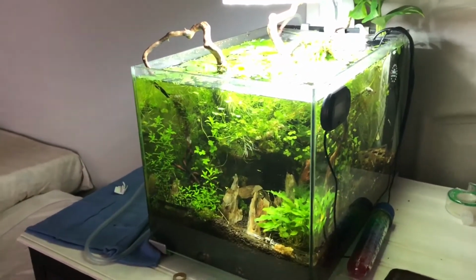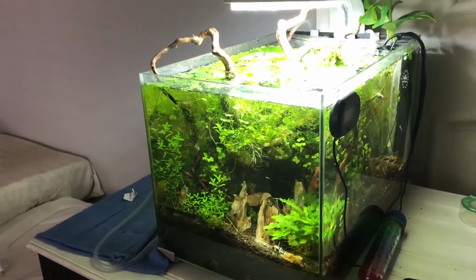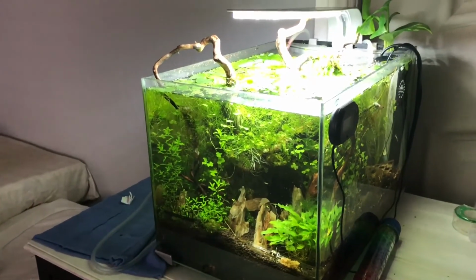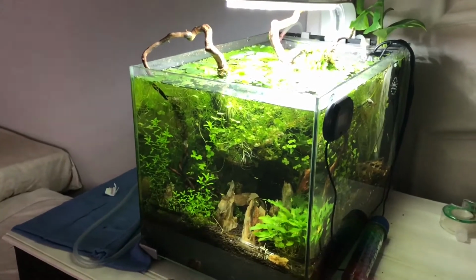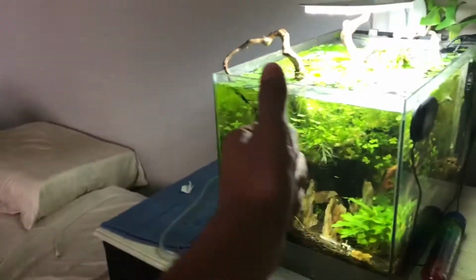Now let's move on to one of my crazier tanks. This one is probably the one that gets the most clicks just because of what's in it. So stay tuned. Let's get into it.